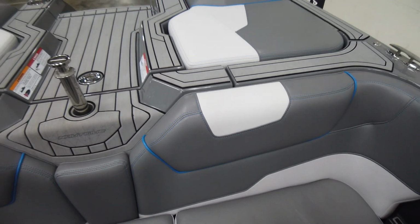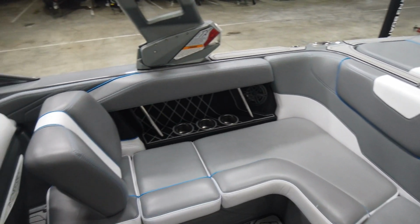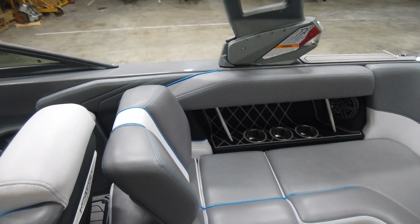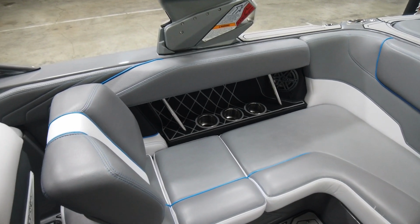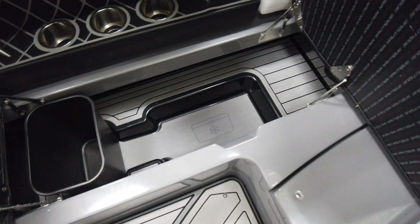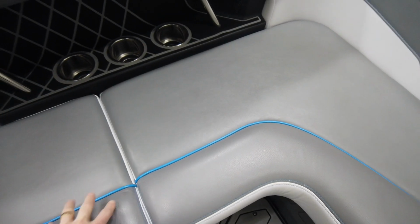Just a lot of times people step on that and the material kind of gets pinched. So you see that on some of these older boats that we end up getting through the shop. Wraparound seating, you have a nice lean back on the starboard side. If we open up, got a trash can under here. Also have a cooler that will drop in there, which I don't have in the boat right this second.